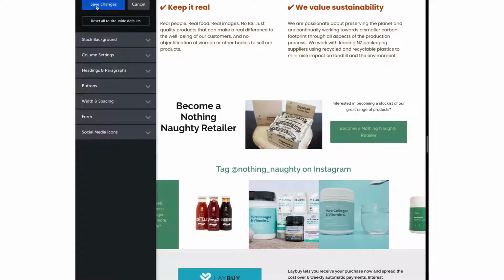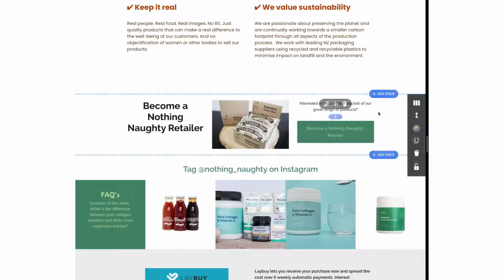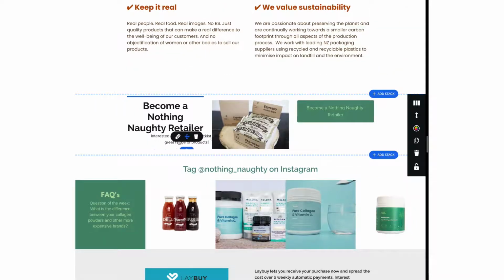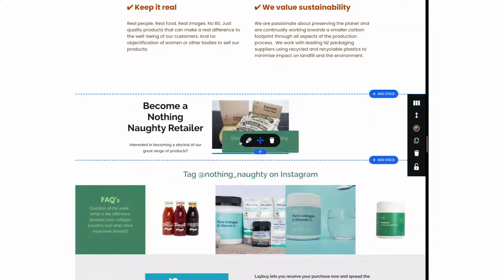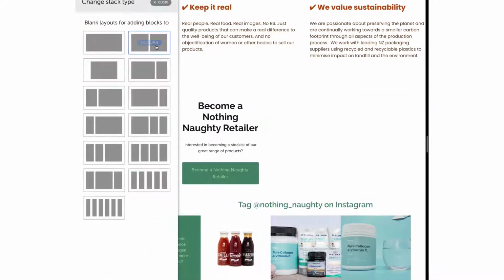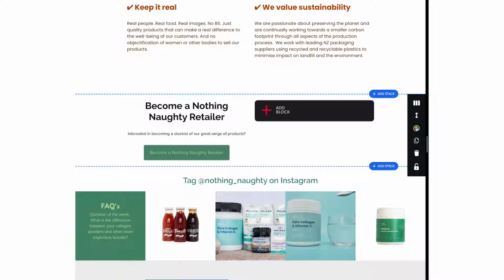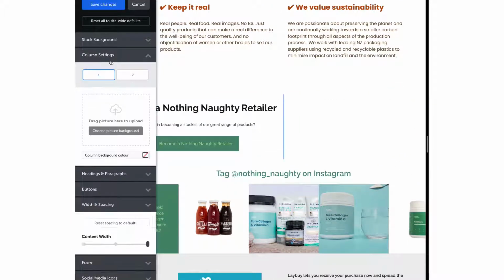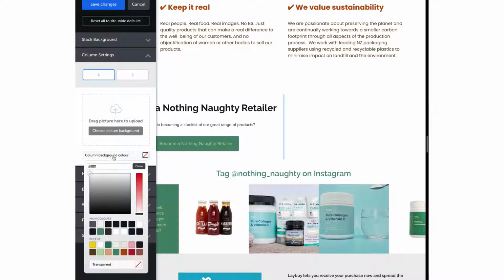So here I just move all of the text elements together, just so that they're not splitting the eye so much. So moving that paragraph over there and the button over there. I'm going to do the picture as a column background image. So changing that to a 2-column. And then full widthing it, and then adding that column background.